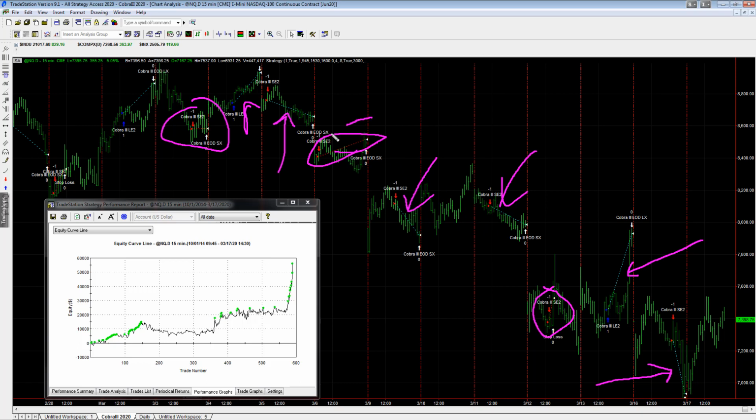This was also an end of day exit, so it wasn't stopped out all the way at the $3,000 mark. So that's the benefit. Sometimes you can lose less with a bigger stop loss because the market comes back down and then you exit at the end of the day. So this is a big winner. That was a big winner. That's stopped out for 3K.